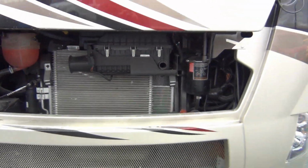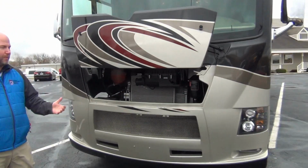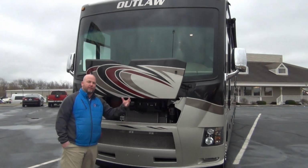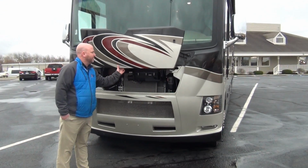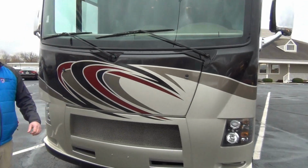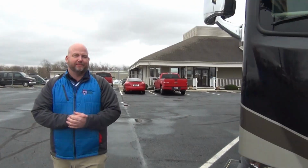Primary engine access, first of all, this engine gets its first tune-up at 100,000 miles, so you'll probably never have to have engine access. But if you did need to get to it, you would get to it by removing the cover on the inside. All right. What do you say, since it's really cold out here, we go inside and take a look on the inside?